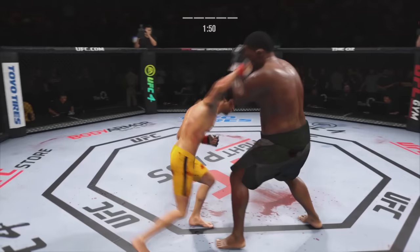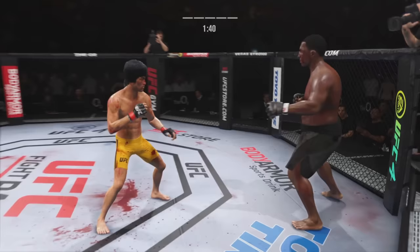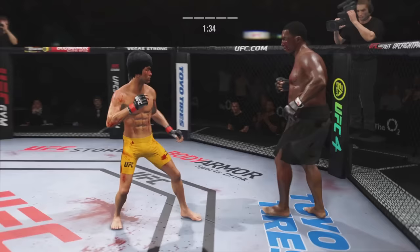Combination lands for him. He is really putting his strikes together tonight. I mean, he's feeling himself tonight, John. He's doing a great job of putting everything together. Big kick lands. Oh, tags him with the straight. Nice job there by Lee. Nice shot. Oh, this fight's going to be over.